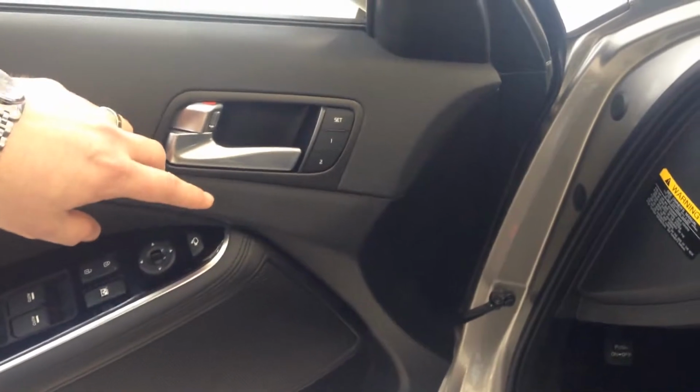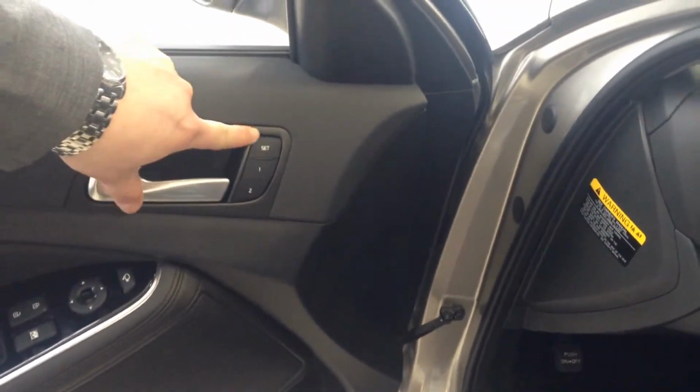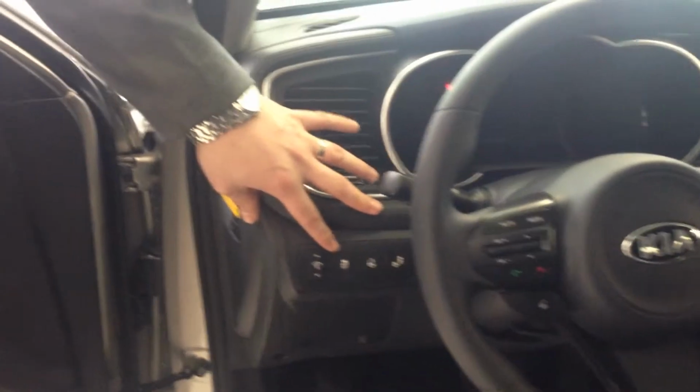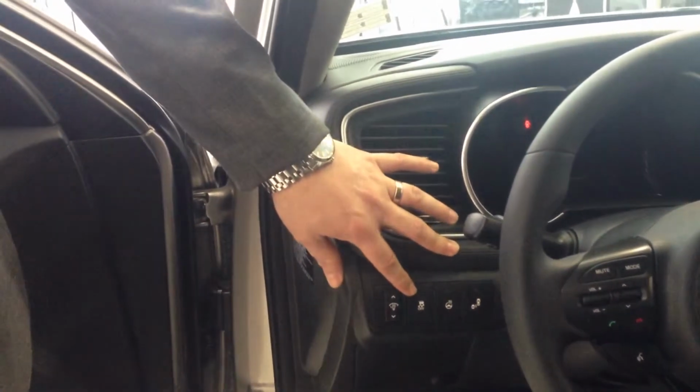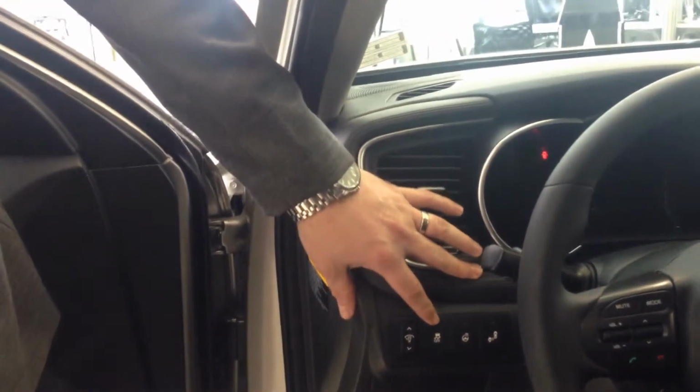your folding mirrors. Being the EX Luxury model, it does have the memory seats as well, so you can adjust it to two different seats where it will change the seat positioning and everything for you. Over here, we have our traction control, electronic stability control. It will help you brake when the car starts to lose traction. It will send power from one wheel to another. It will also help brake for you.